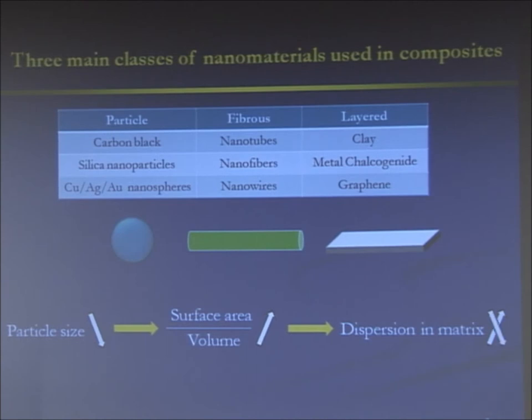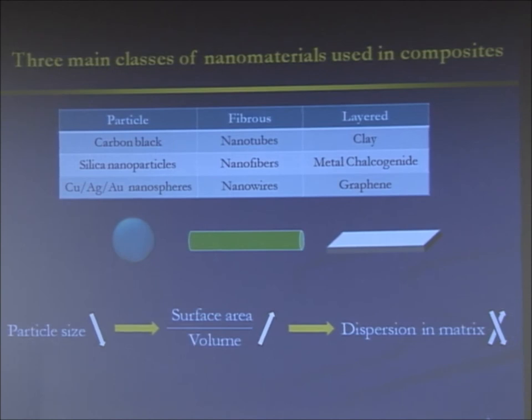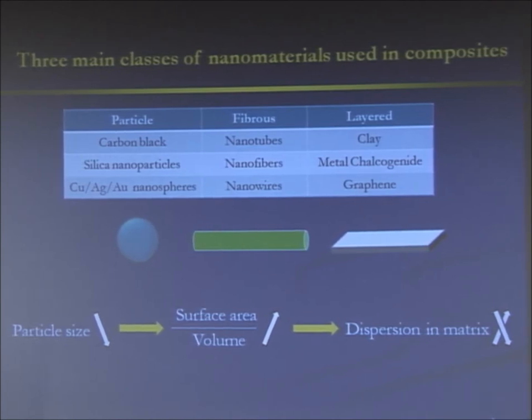Of course, in a lot of cases, we have the opposite effect because of the very high interparticle forces that are keeping the materials together. So we have to work on that to try and get, I won't say the best dispersion, but an optimum dispersion, especially when we start looking at things like electrical properties.